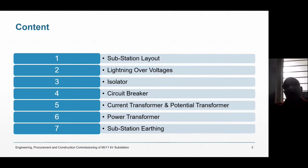But mind you, I'm talking about AIS, air insulated substation. I'm not talking of GIS. GIS, we may talk on some day. I may not talk, and I may call somebody else who is an industrialist and is doing commissioning of GIS. I have heard his lecture. He's giving a very good lecture on GIS. So we may call him to give a lecture on GIS. That is quite possible. So right now I am talking on AIS, air insulated substation.